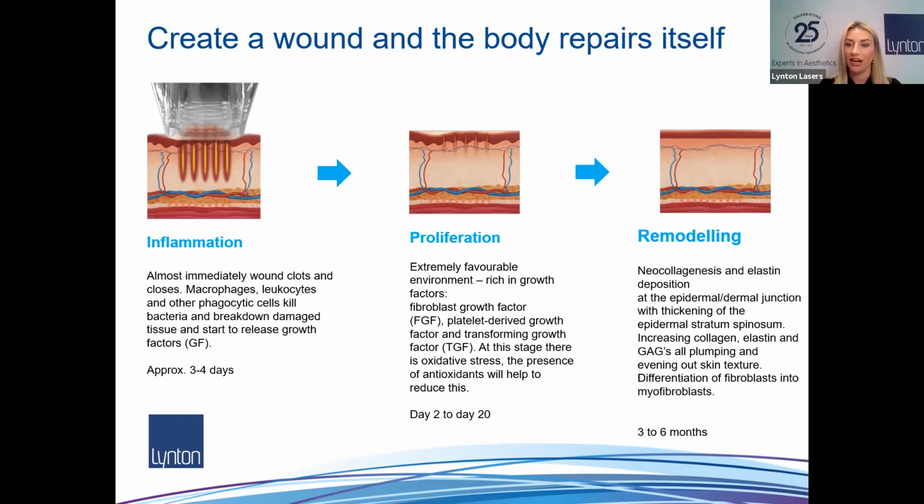So you've got this hugely favourable environment of growth factors, and also sorts of different growth factors. So transforming growth factors, basically lots of different growth hormones and chemicals produced at the wound site. It's important to note that there is also stress on the cells at this point, so there is oxidative stress. Things particularly like vitamin A and vitamin C are very good at assisting with this stage of wound healing, the proliferation, not just to encourage the growth factors, but also to ensure that we have the skin in as healthy a state as possible, and we're reducing the amount of oxidative stress.